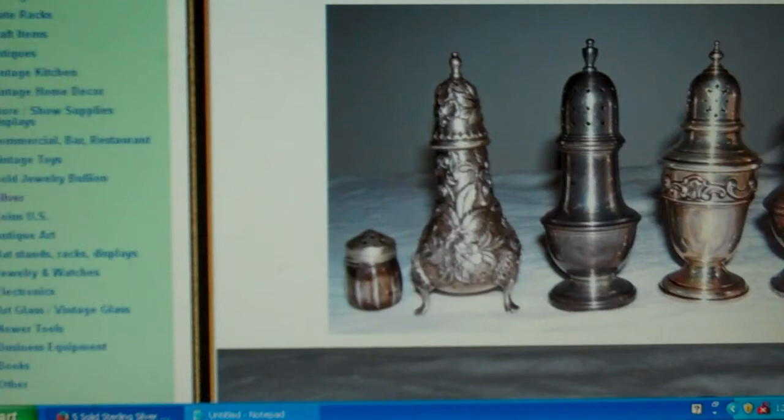And I don't remember if this is Repousse or what the pattern on that is, but very unusual. This is solid cast sterling. I think it's the only cast sterling salt and pepper shaker I've ever seen, but extremely heavy. I think most salt and peppers would fall under an ounce, and these are all quite a bit north of that.